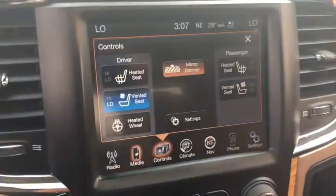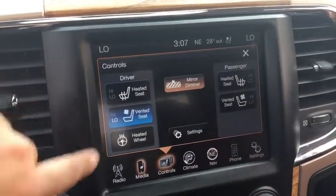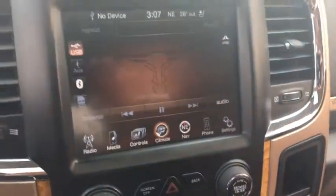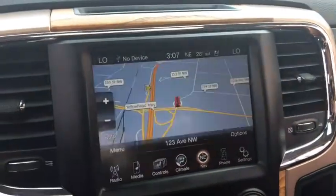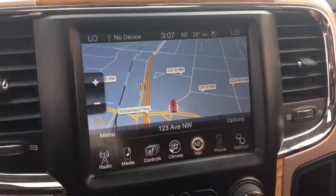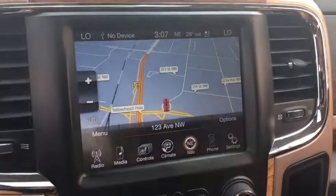You got your controls here for your heated seats, your vented seats or air-conditioned seats, your heated steering wheel. Absolutely awesome for the winters and the summers. You're going to be set. You got your climate control here as well, dual zone, so both you and your passengers can be happy at the same time. Navigation system, and if you go to the view map, you can see we're on the corner of 156th Street and Yellowhead Trail there, so make sure you come on out. You know where we are. You can book that test drive.